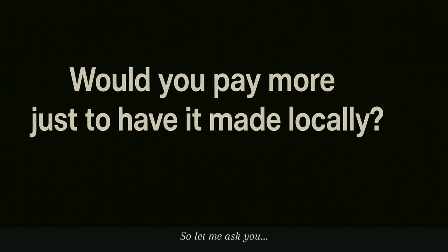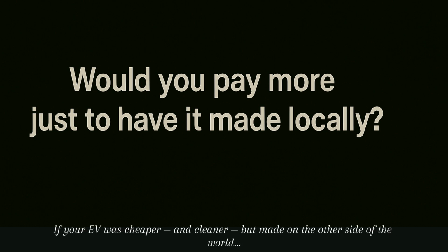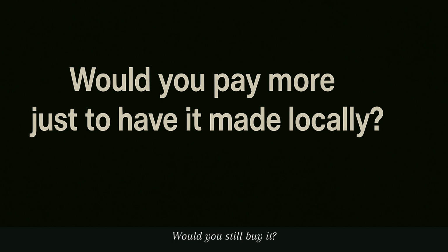So let me ask you, if your EV was cheaper and cleaner, but made on the other side of the world, would you still buy it, or would you pay more just to have it made locally?